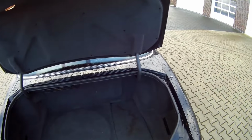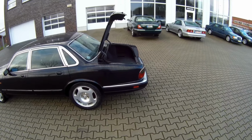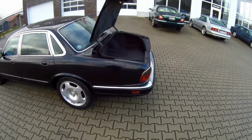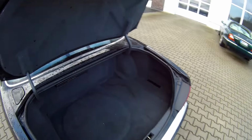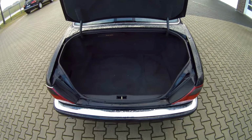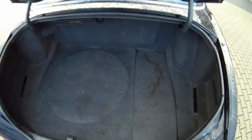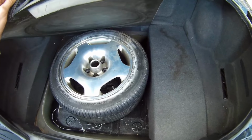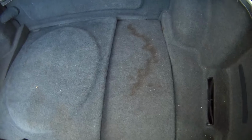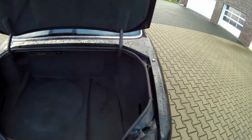Trunk. What I really like about these models is that the trunk lid is completely open, so you have a really big opening space. Some cars have a smaller space to put something in, but you can really use the space of this trunk. You can really fill it up. I thought it was around 420, 450 liters. Of course you also got a spare wheel. You also got ventilation in here. I think it's because when you close the trunk, the pressure is going away. There's a little bit to the side here.